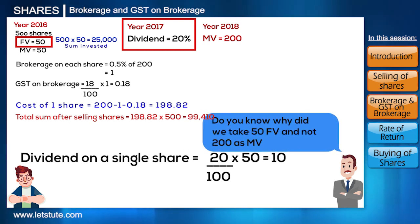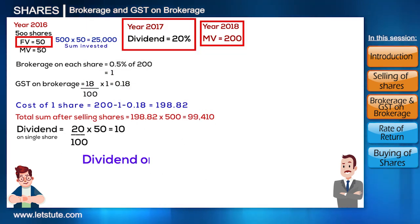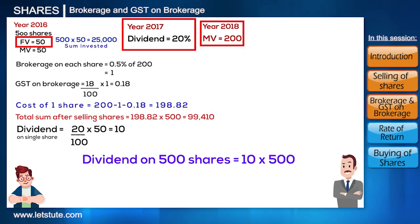But do you know why we have taken here 50, that is the face value, and not 200, that's the market value right now? Well, always remember that dividend is calculated on the face value and never on the market value. So dividend on 500 shares will be equal to 10 multiplied by 500, which comes to 5,000.